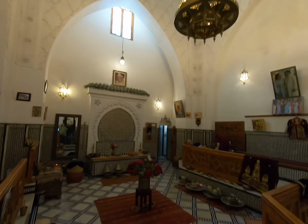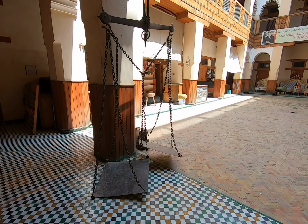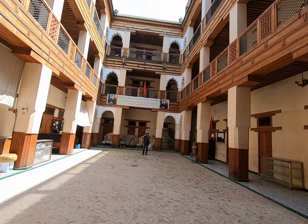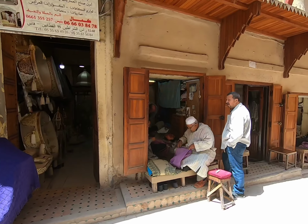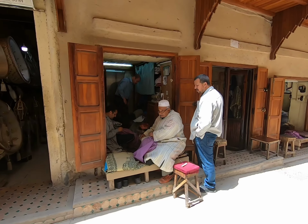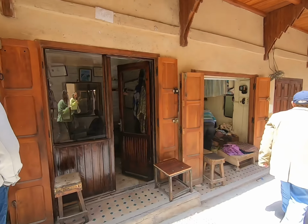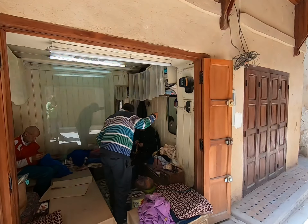The hammam. Very old scales here. This building has been beautifully restored. It's the men doing the embroidery. All these tiny little shops.